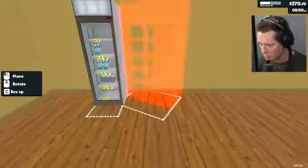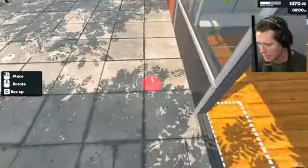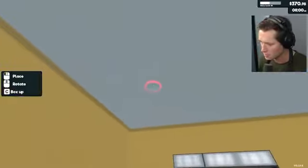Here we've got our new refrigeration unit. So we're going to set this up next to our old one. We're going to have all sorts of things. I keep thinking that's a dog bowl. It's not a dog bowl. It's a ceiling light.